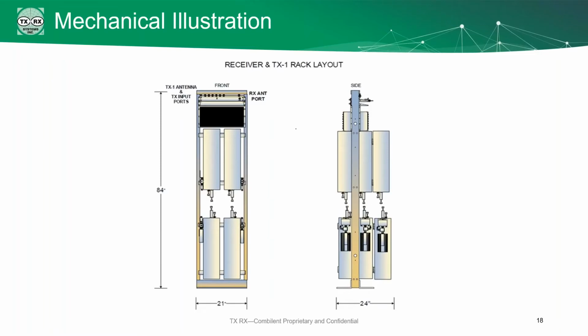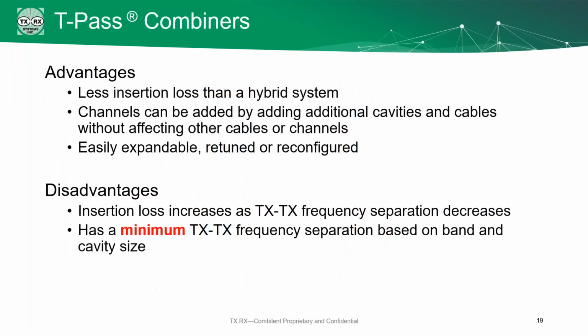So what are the good and bad parts of a T-Pass combiner? Good thing, we've got less insertion loss than any sort of hybrid system. We can add channels anytime we want. We're easily expandable, easily retuned, easily reconfigured. This is good if you've got customers that start off small and then decide they want to add channels later. We can handle all of that.